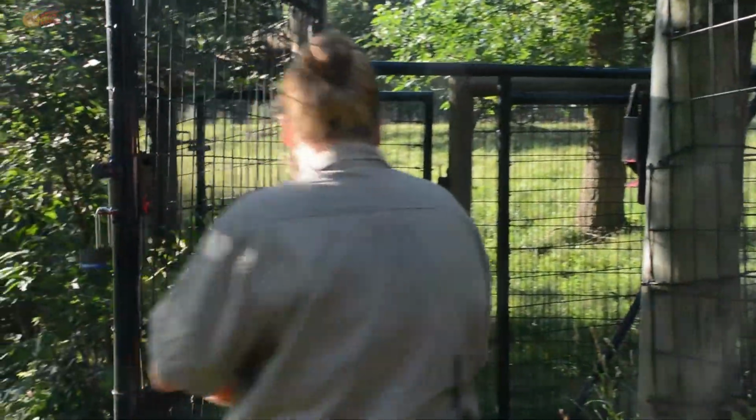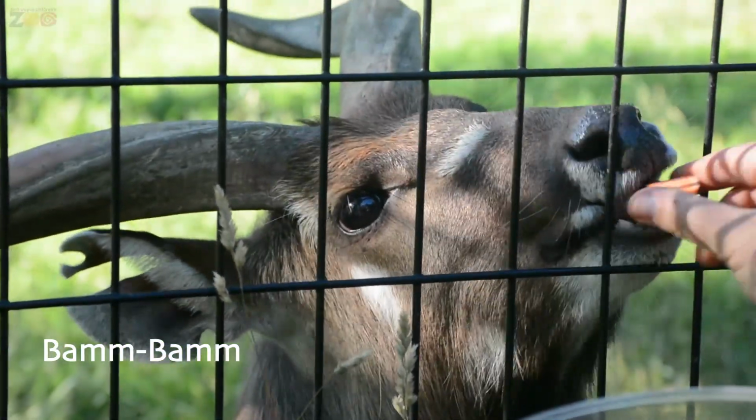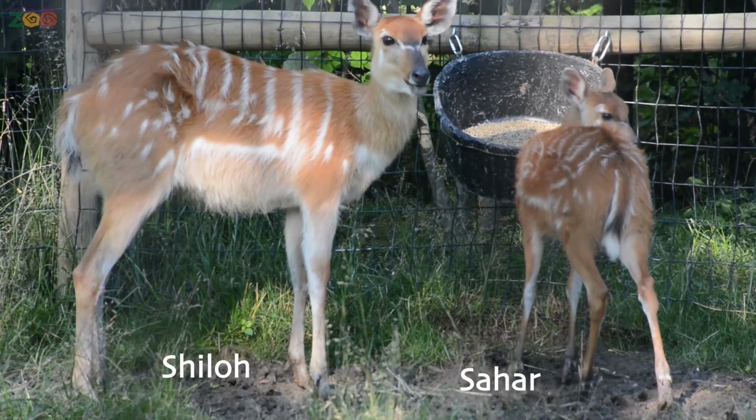Good morning, handsome man. This is Bam Bam. He really loves sweet potato and apple. Those are his favorite treats. Shiloh and Sahar are right over there.